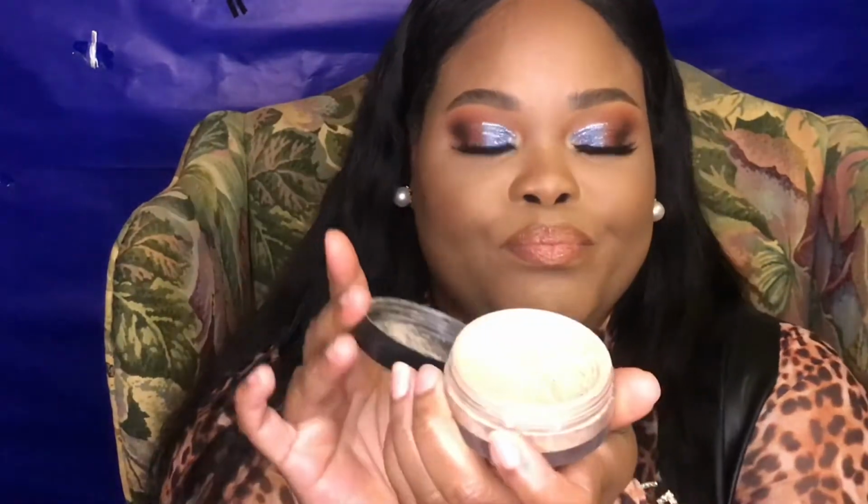It's amazing. It does have a little bit of a glow to it. It's highlighting to the skin. I'm actually wearing some right now under my eye. I'm using 2 powders today to set my under eye.